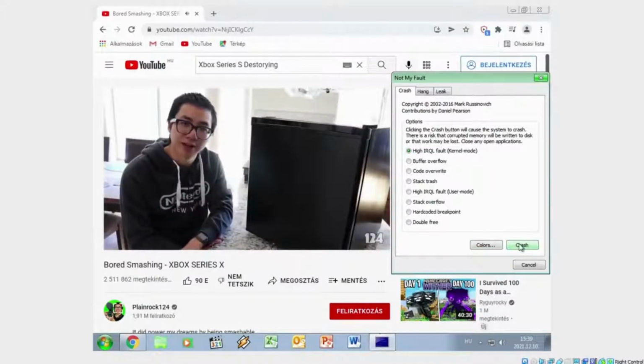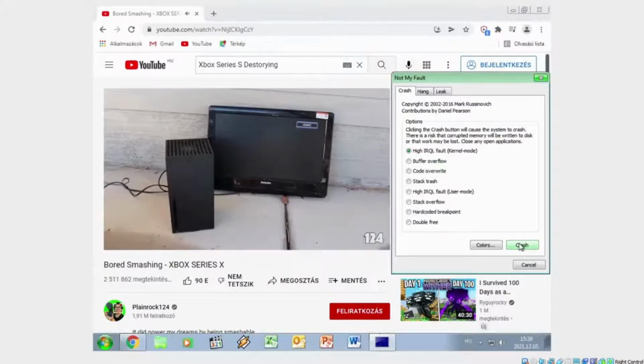I have a little voice in my head saying there's possibly a better way to do this. This 4K console only deserves the best TV.